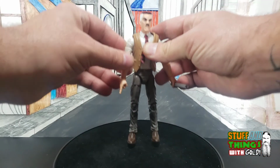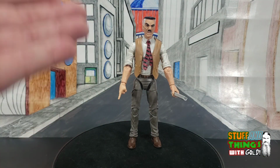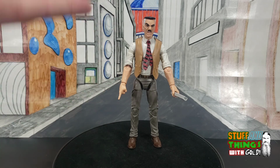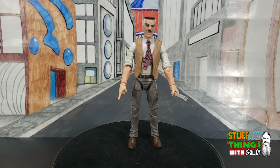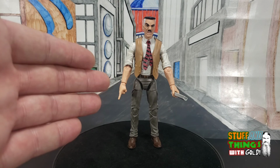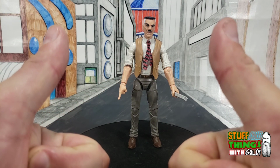And that is the articulation of Mr. J. Jonah Jameson. It's a great figure. I love it. I don't know if this vest is new or not, but I love the two-tone beige and brown. It's just, this is a great figure. And again, it's so awesome to have civilians with your actual superheroes. I'm a huge fan. Bring me more civilians, Hasbro. I'm all for it. J. Jonah gets 2 enormous thumbs up.